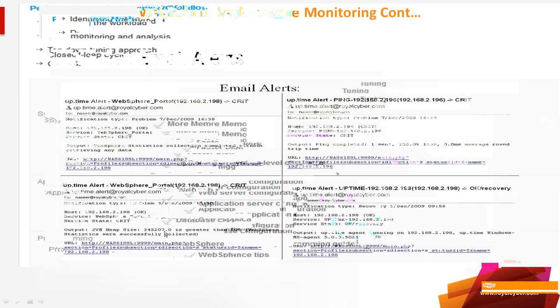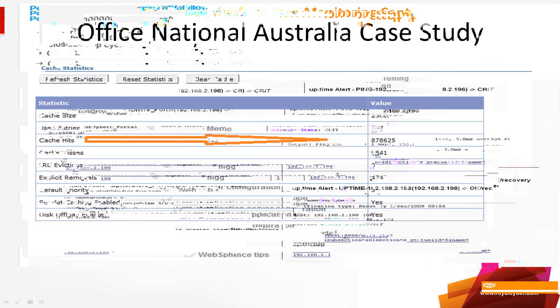WCBD is Ant-based. You can customize all your scripts, such as restarting of the server or any other scripts which you run as part of the deployment. These are some of the best practices.